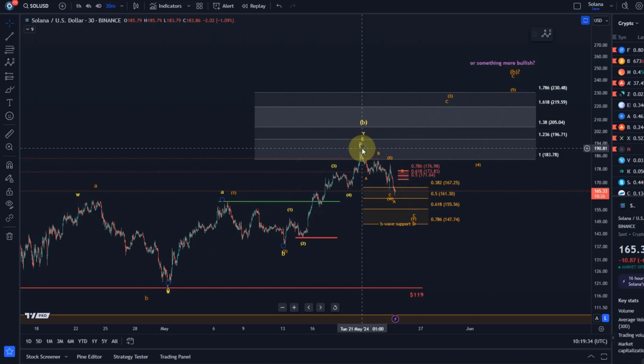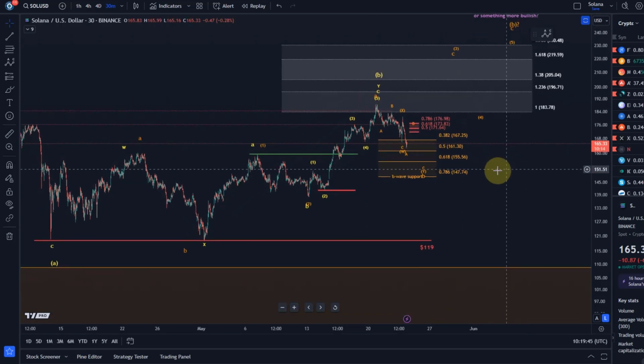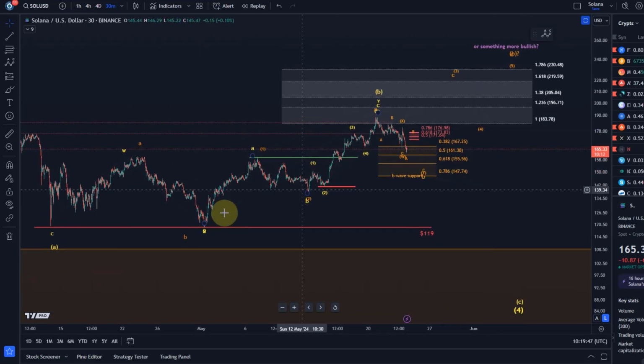We're now in the next support area, and there are two wave counts I'm observing here, primarily on this chart. There is one in which a larger degree top is already in. I explained that. That's for me only the alternative at the moment, but it is also one of the likely scenarios.